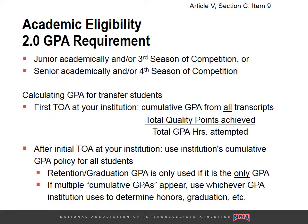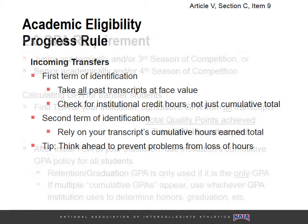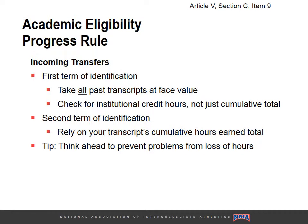After initial term of attendance at your institution, all transfer students will be subject to the institution's cumulative GPA policy for all students. Incoming transfers will have a one-term grace period, if you will. For the first term of identification at the new institution, you will take all past transcripts and earn institutional credit hours at face value. Be sure to check for institutional credit hours, not just cumulative totals. In the second term of identification, the school will rely on their own transcripts' cumulative hours earned total. It is important to think ahead to prevent problems from loss of hours due to the potential for hours not to transfer between institutions.